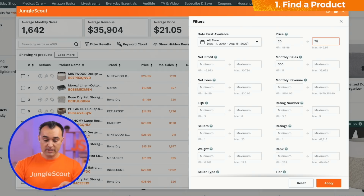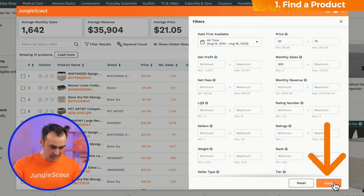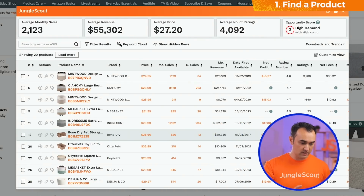Now, one quick note on $20, I would say that that should be your absolute bare minimum. Again, I want to reiterate that the lower your price is, generally the lower your profit margins are. So I have seen a lot of products work at $20, but typically I would even go a little bit higher, sometimes 25 to 30 if you can find those types of products, but just keep 20 as an absolute minimum. So we're going to hit apply here to filter our results even more.